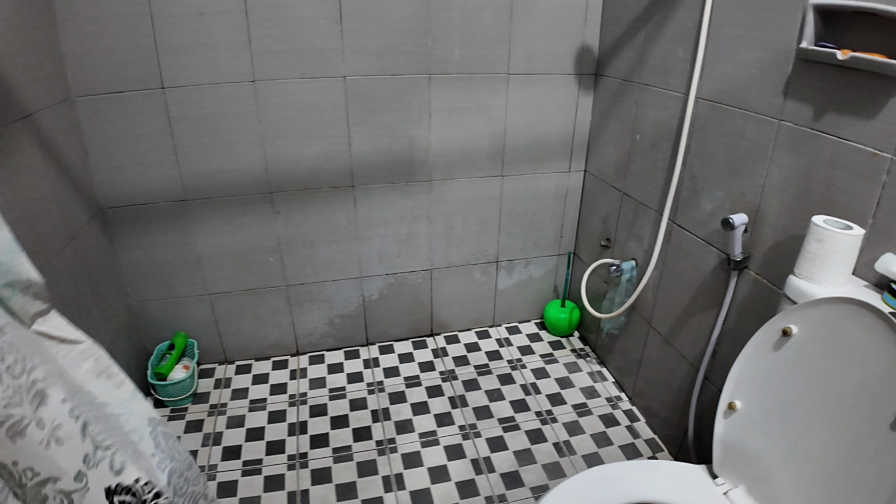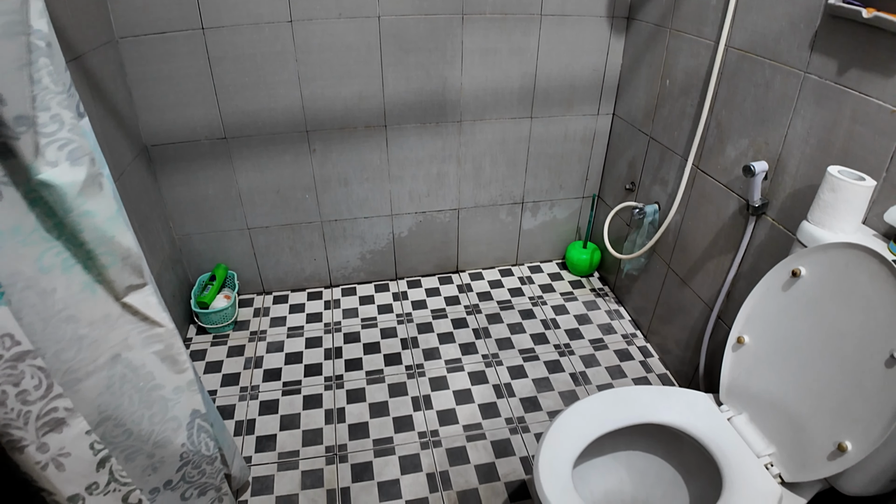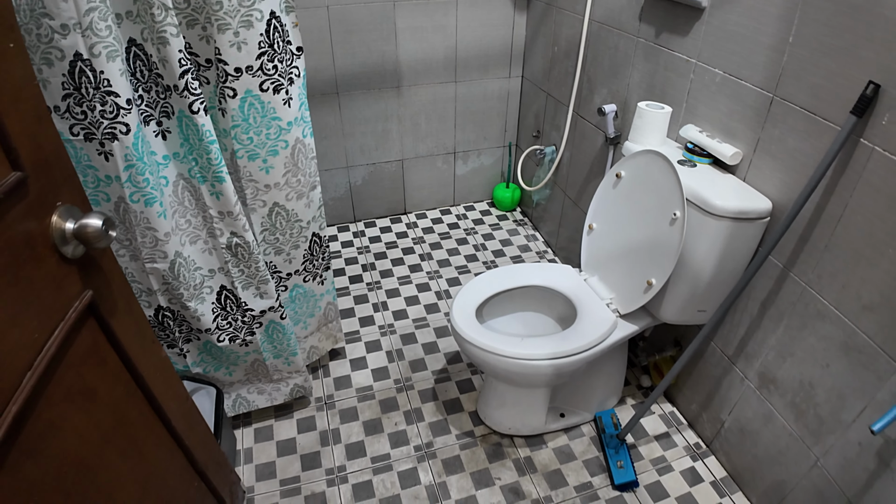Mirror on the wall. Just in the back here we have a bathroom. So you're featuring a shower, handheld shower, metal rail, curtain there. Into your toilet.